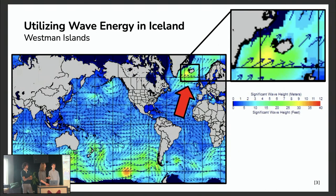And here's an example of how our organization would work by analyzing the data. You can see on this map, southern Iceland has better access to waves, and there are a few communities. You might remember the Westman Islands, where we drove past and were introduced to that one smaller community that still uses fossil fuels with personal generators. So with the implementation of wave technology, they wouldn't have to be so reliant on fossil fuels, and we could make Iceland entirely renewable and sustainable.